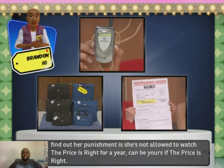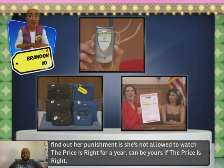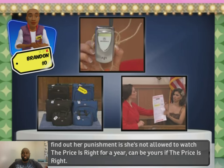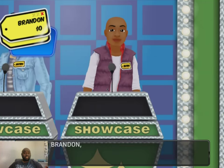And this showcase, in which we find out that her punishment is that she's not allowed to watch The Price is Right for a year, can be yours if the price is right. That would be an actual horrible punishment. I ain't gonna lie.